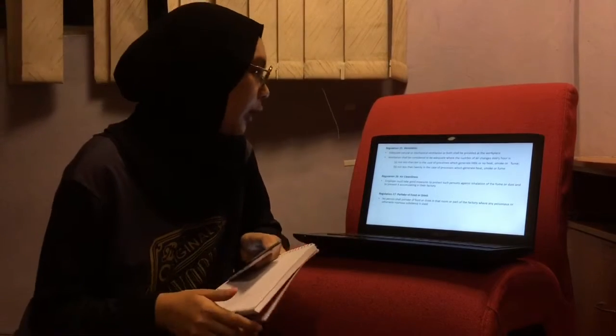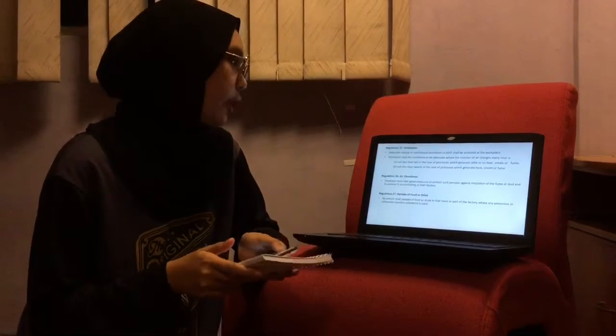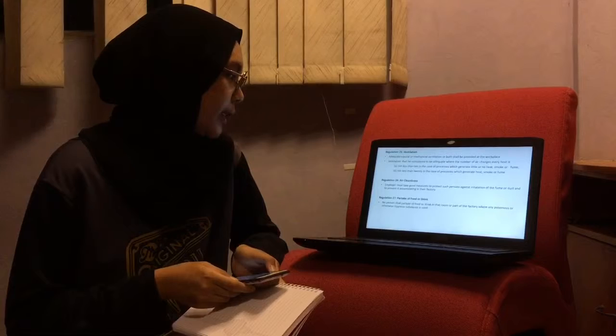Okay, next I will explain regulation 25, which is ventilation. This regulation explains that the employer must provide adequate natural and also mechanical ventilation, or both, at the workplace. And then regulation 26 about air cleanliness. In this regulation, it talks about how the employer must take good measures to protect persons against inhalation of fume or dust, and also to prevent it from accumulating in their factory.